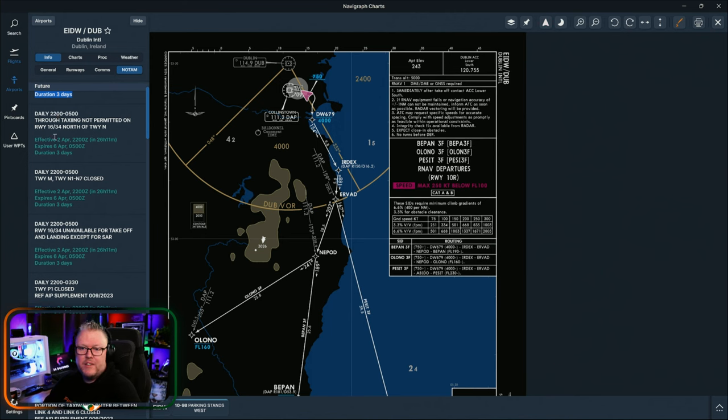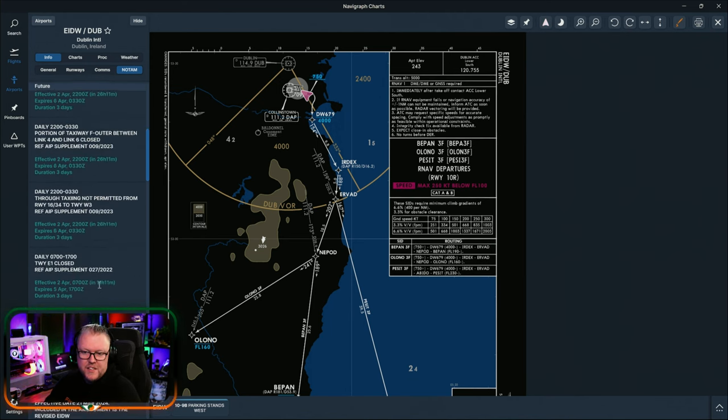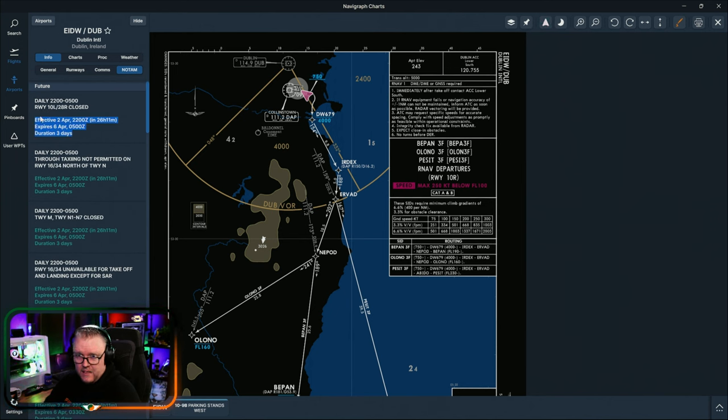It gives you an idea of what's happening in the real world. Anything mad important like this, you're going to catch it on the ATIS. They're going to tell you on the ATIS what's happening, right? But you can be aware of it here on the NOTAMs. Notice to Airmen, or across the pond they say Notice to Air Mission or something. They change the name of it for whatever reason, right?